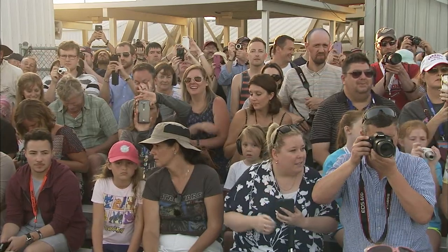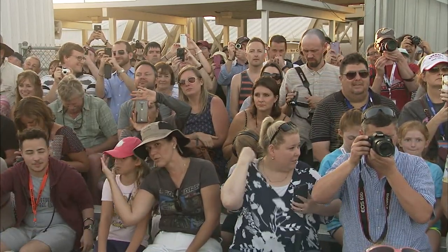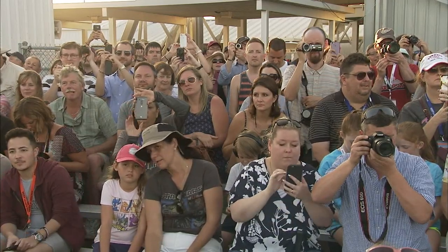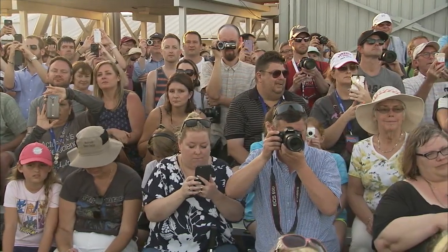Range green. No issues with the range. Everything continues to be go. A final status check of Atlas, Centaur, and OSIRIS-REx readiness will be conducted 25 seconds away from launch.